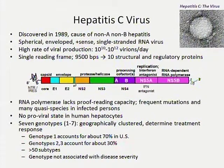The good news is there's no proviral state. So the virus is not incorporated into the host DNA. It's right out there in the cytoplasm, just daring you to come and eradicate it. There are 7 genotypes, epidemiologically important because they're geographically clustered, clinically important because they are associated with treatment response. In the United States, genotype 1 is by far the most common, accounting for about 70% of infections. Most of the remainder are genotype 2 or 3 with just a few genotype 4s. We follow 1,300 HCV-infected patients at the Alaska Native Medical Center, and I think we have less than 10 with genotype 4. There are a large number of subtypes, and while genotype is associated with treatment outcome, it's not associated with disease severity.